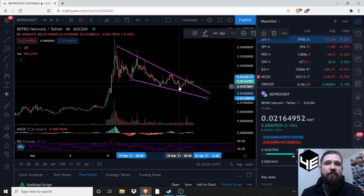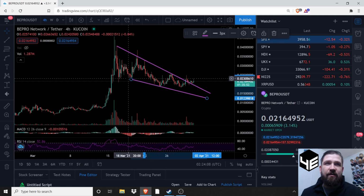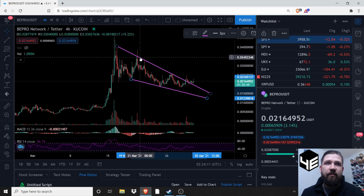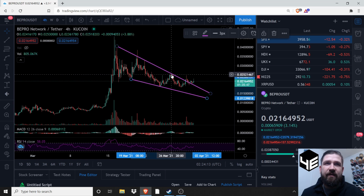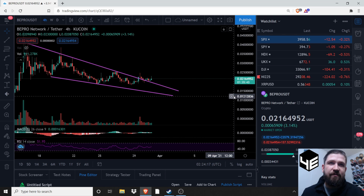If you don't have this many touch points, it's not valid. And you want to have it bouncing from side to side. You don't want it hanging out on one side. You want it going top, bottom, top, partial decline. And in this case, we actually got a double bottom. So let's zoom in and draw this out.